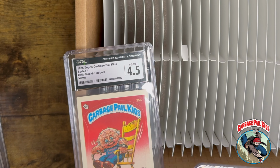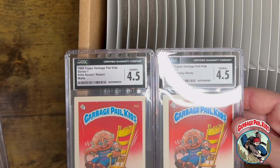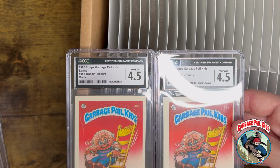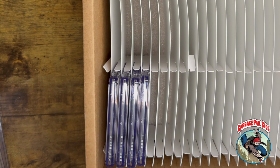We have a VGEX 4.5 as well for Rockin' Robert. Rockin' Robert. Check out the t-shirt. If you guys never noticed this, I Want to Rock. Really awesome. I may not have to trade these in, unfortunately, because they are matching grades, which I do want to keep. So these ones may be staying in the collection, but 4.5 for both of them. All right, up next, who do we have?